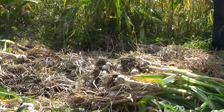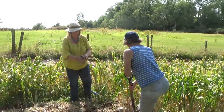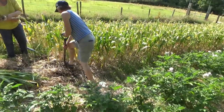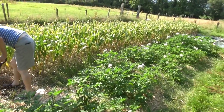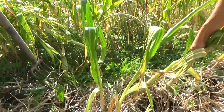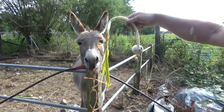The warm, dry weather spurred the garlic on, and suddenly it was high time to harvest. There we go, Tim. Big enough? That's beautiful.